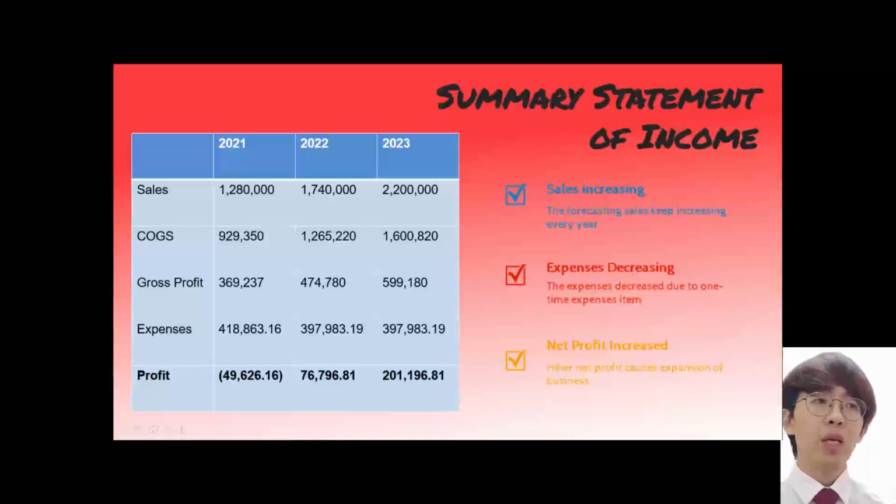So when the net profits increase, it proves that RT Sdn Bhd can expand their business overseas, as they promised they will expand their business overseas in 5 years' time.